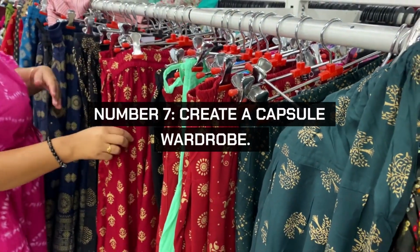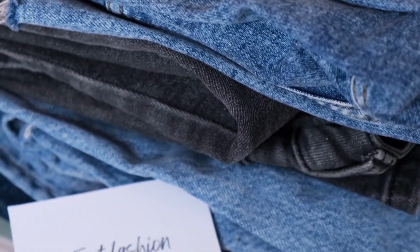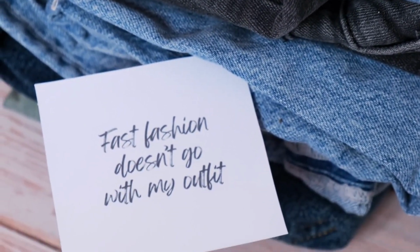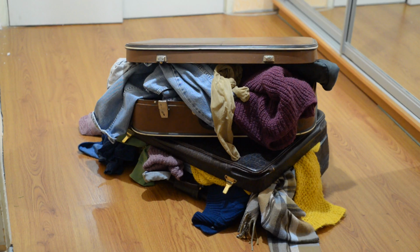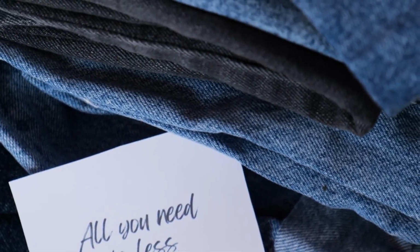Number 7. Create a capsule wardrobe. Simplify your wardrobe by creating a capsule collection of versatile, high-quality pieces that can be mixed and matched. This reduces the need for frequent purchases and makes getting dressed easier. Focus on timeless styles and durable materials to ensure your clothing lasts longer. A capsule wardrobe not only saves money but also reduces decision fatigue and clutter.